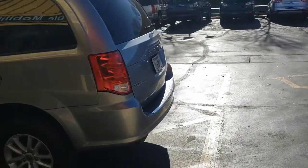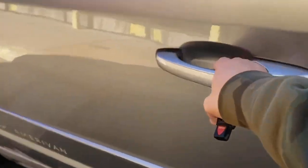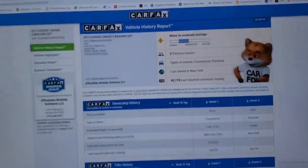And I will show you the VIN number. That way you know I have the vehicle here in my possession. This is not some internet scam. Check out this VIN number right here. Always make sure you get a video of that so you don't get scammed.